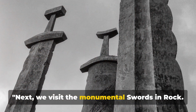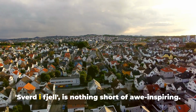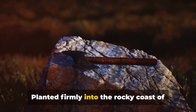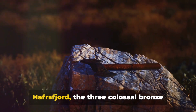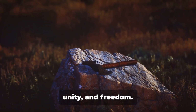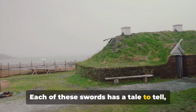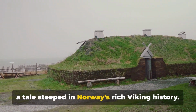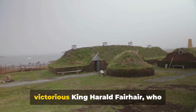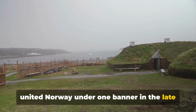Next, we visit the monumental Swords in Rock. This towering installation, known as Sverd i Fjell, is nothing short of awe-inspiring. Planted firmly into the rocky coast of Hafrsfjord, the three colossal bronze swords stand tall, symbolizing peace, unity, and freedom. Each of these swords has a tale to tell, a tale steeped in Norway's rich Viking history. The tallest sword represents the victorious King Harald Fairhair, who united Norway under one banner in the late 9th century.